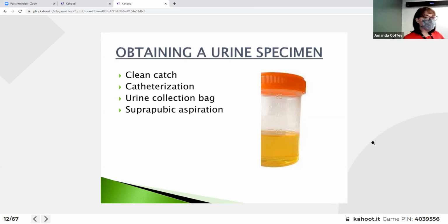So most of the time, we're going to do a clean catch, okay? We want to do a clean catch because we don't want to introduce bacteria with a catheter. Of course, when we catheterize, it's a sterile procedure, but is there still a risk of introducing bacteria? Yes, okay. So the other possible way, again, is catheterization, the urine collection bag. They may even do a suprapubic aspiration where they stick a needle through the abdomen into the bladder and just draw back.